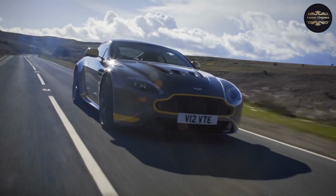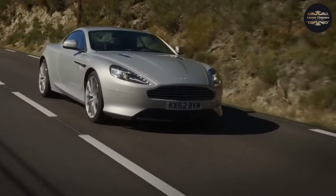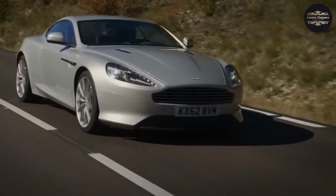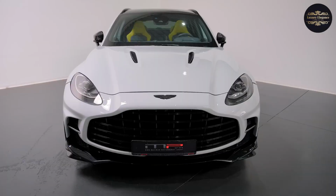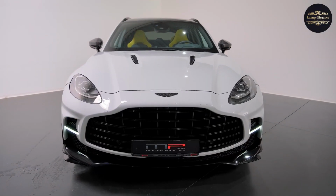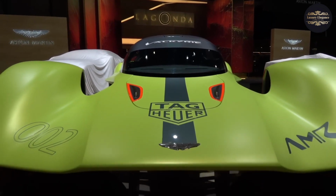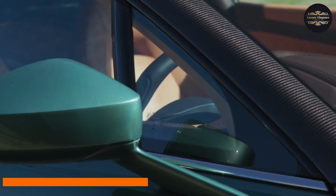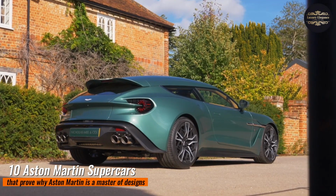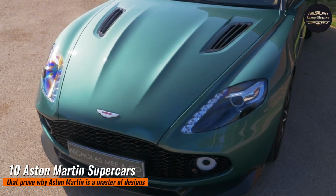Aston Martin is a famous name in the world of luxury and high-performance cars, and it has always shown that it is the best at designing cars. From the moment you lay eyes on an Aston Martin, you are captivated by its striking presence and unparalleled beauty. It's no doubt that they are always trying to push the limits of automobile art. So here in this video, we will look at the 10 Aston Martin supercars that will prove why Aston Martin is truly a master of designs.